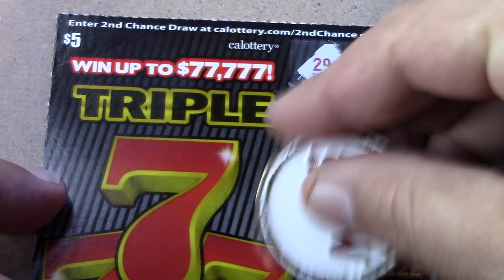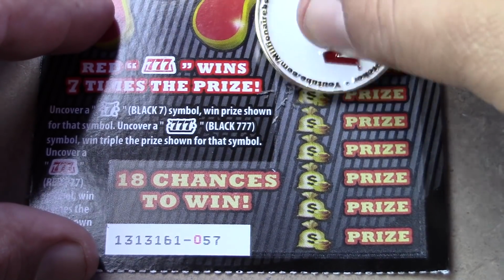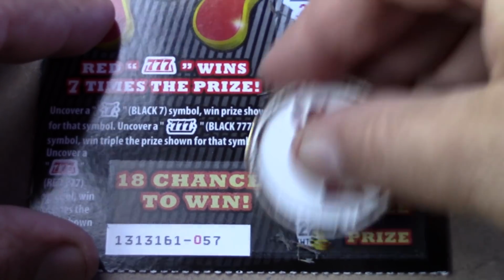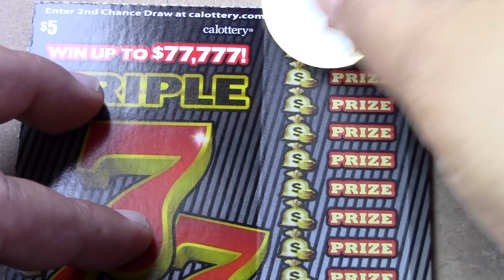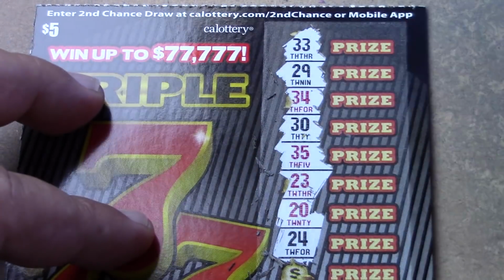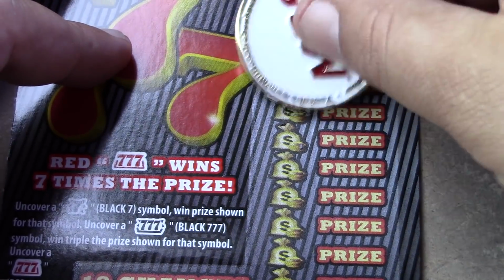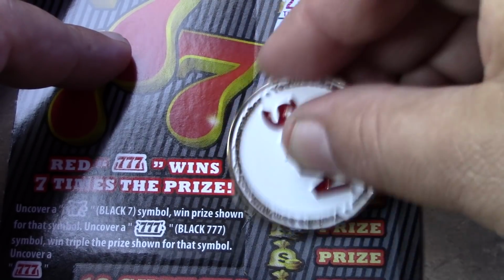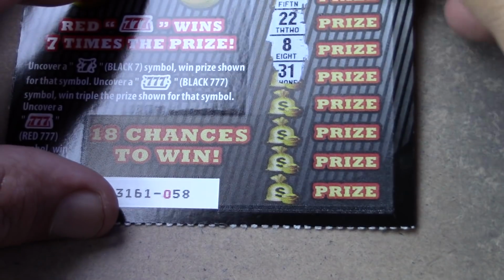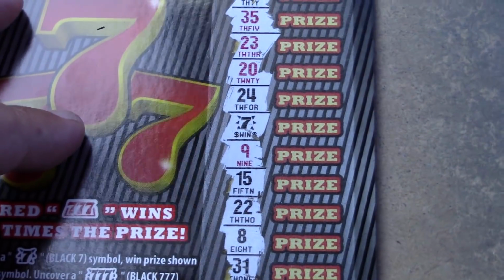I'm just looking for sevens. 24, 23, 32. Come on, sevens, where are you at? And double deuce out back. Nothing there. Let's see if we can find some sevens on this ticket. It'd be nice to find some sevens. 33, 29, 34, 30, 35, 23, 20, 24. Nothing there. Find a seven. That's what we're looking for. See if we can find anything else to go along with it. We have four more spots down here. And we do not. But we do find one single seven.